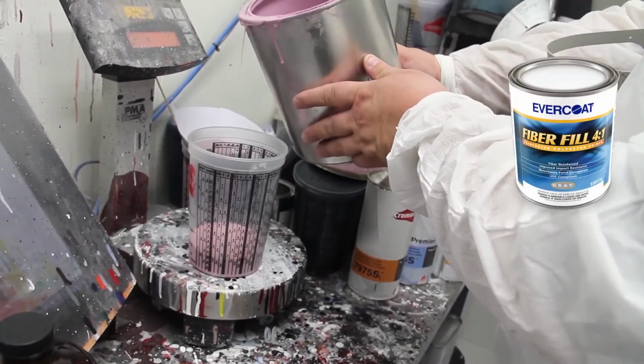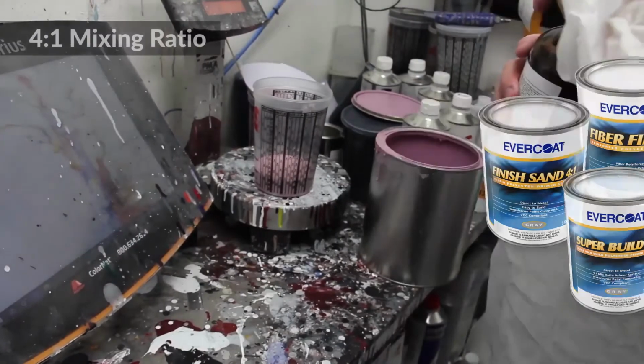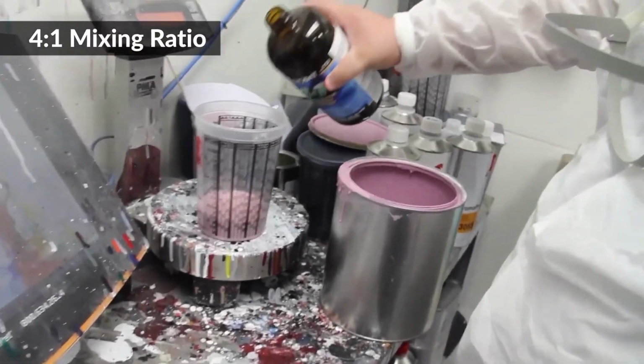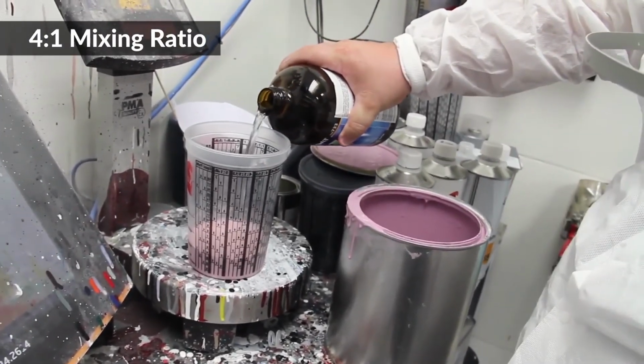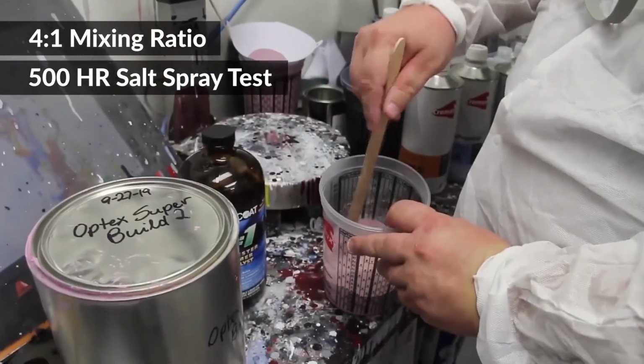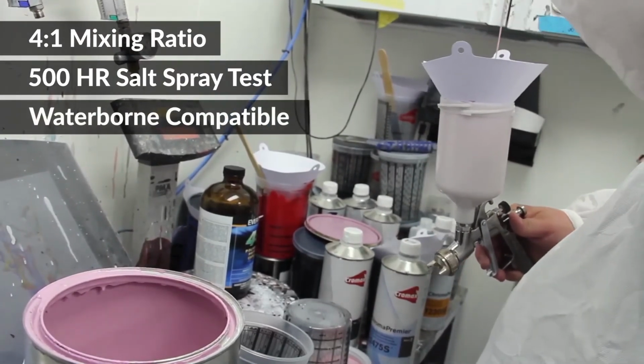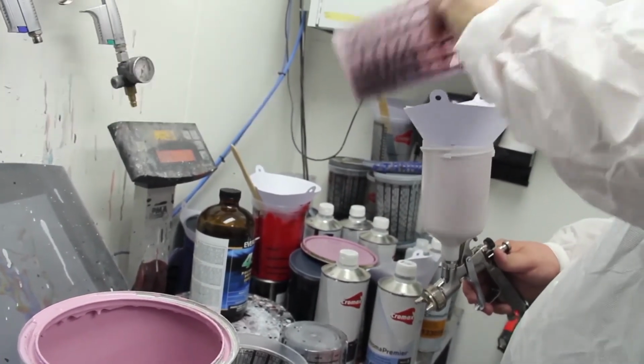Optex SuperBuild Primer is part of Evercoat's family of polyester primers with an easy 4-to-1 mixing ratio that provides easy, accurate mixing without a scale. They also pass the 500-hour salt spray tests per ASTM B117 and are compatible with waterborne paint systems. Contact your Evercoat jobber for more information or visit evercoat.com.